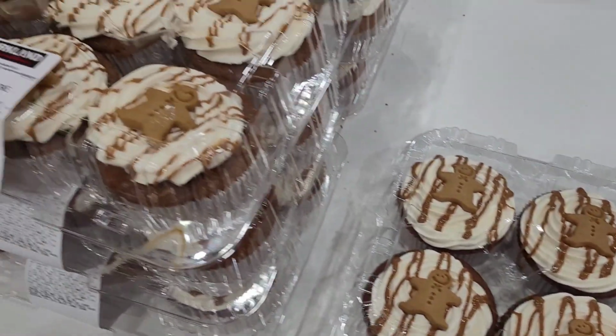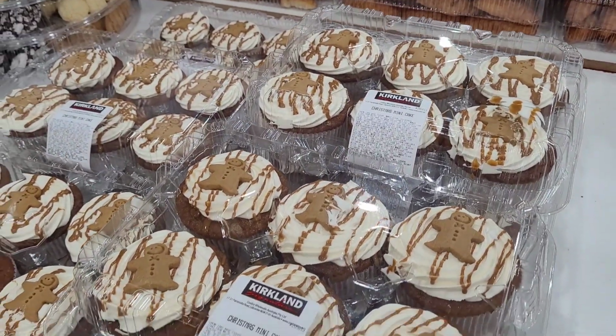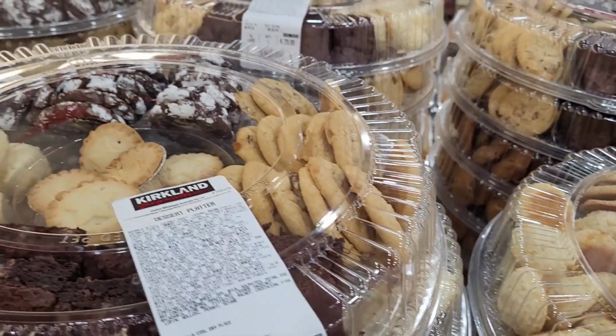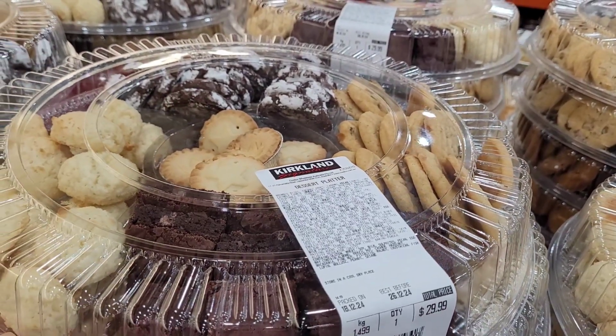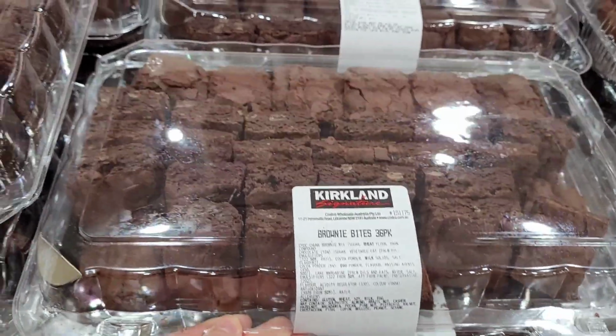However, the baked goods are amazing as usual. I thought these Christmas themed mini cakes were absolutely adorable. I love the little gingerbread man on top of the cakes. They were so cute. These little cookie platters looked amazing as well. They'd be perfect for a party or a Christmas dinner hosting a lot of people.